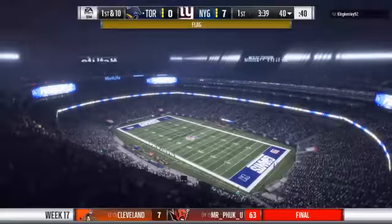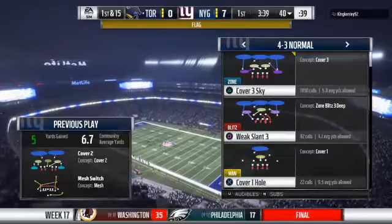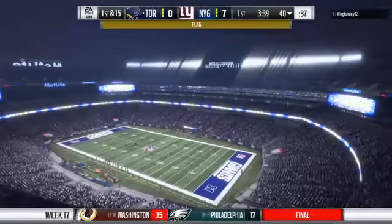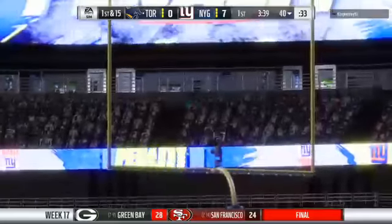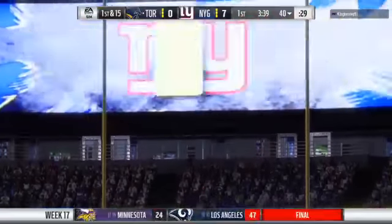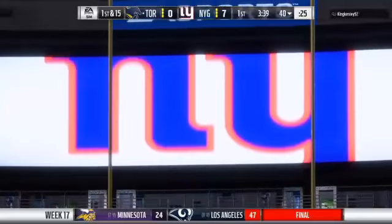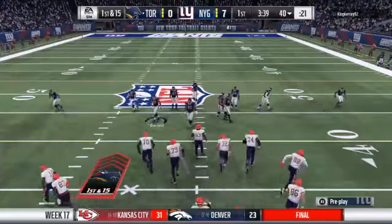And now some motion before the snap. And this will be our first penalty of the night's proceedings. Here we go on 1st and 15.